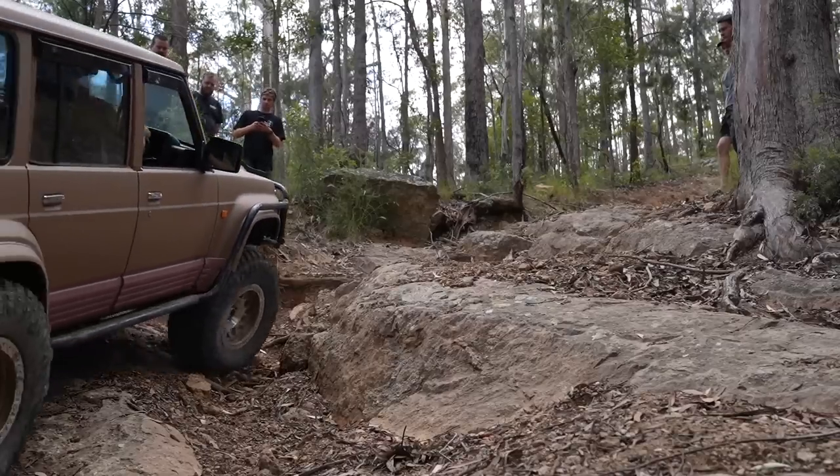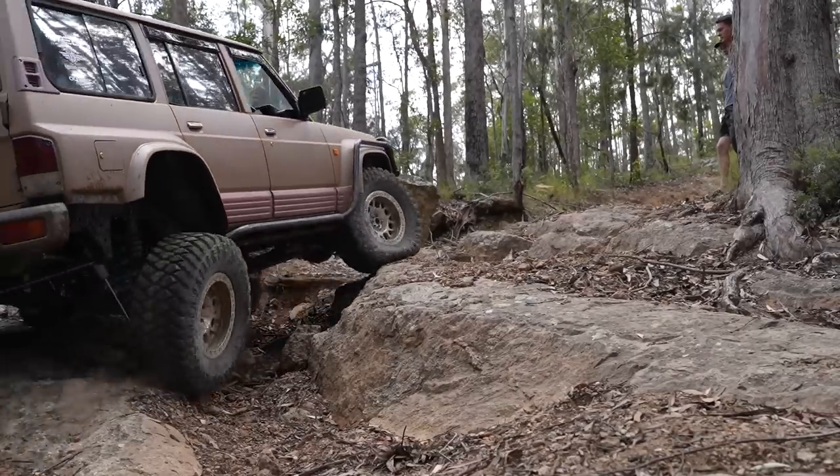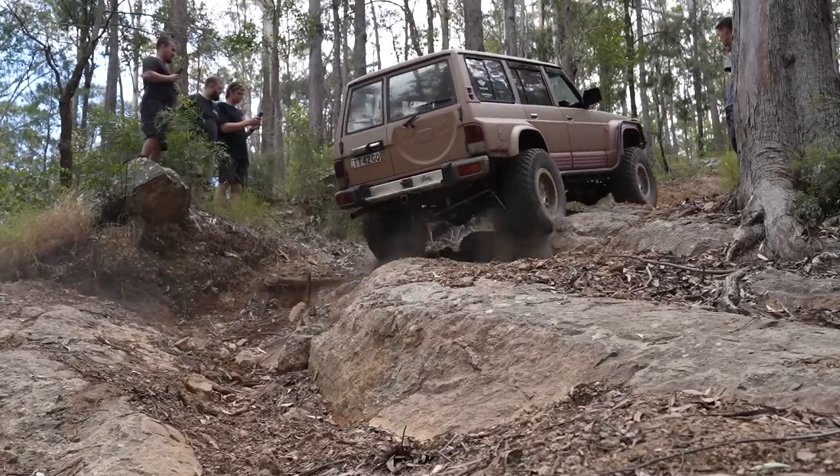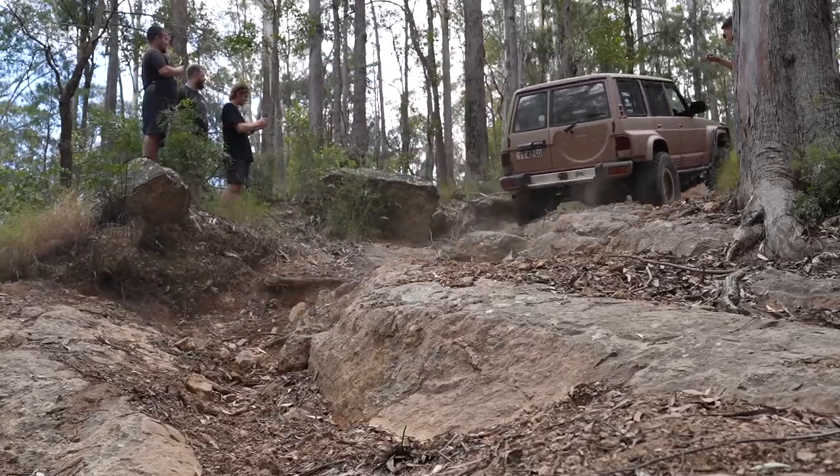I'm first up for the big Bago steps. Easy. Second section, I'm not even going to film it, I guess. Ripping off all the flares, perfect. Yeah, first time out in a GQ is also flare delete, it seems. I didn't cut them up good enough, so tearing them all up. But yeah, that did that easy.